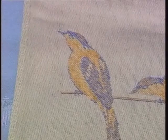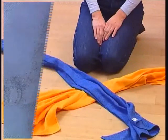What's more, many Didymos slings are woven using an intricate jacquard weave. The patterns are visible on both sides, not just printed on one side of the cloth. The materials used are extremely soft and fine. And most important of all, the jacquard weave is more elastic than any other.